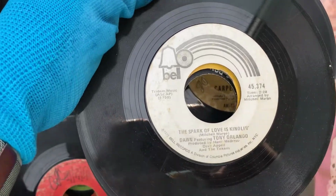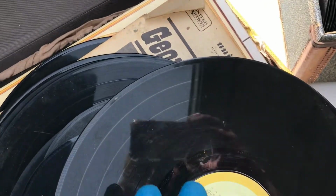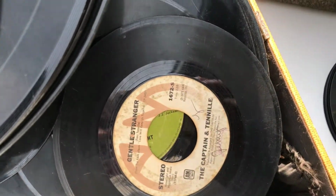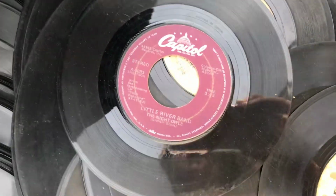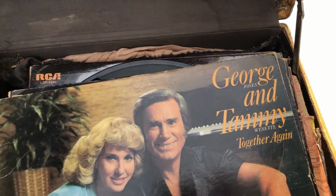Do you remember Tony, Orlando, and Dawn? That's showing some age, isn't it? Roy Orbison. Captain and Tennille's right there. It's got someone's name written on it. I have no idea. These don't have the sleeves for them. A lot of the albums do not have the album covers. There's George and Tammy Wynette.